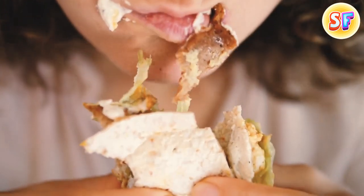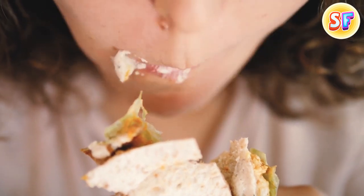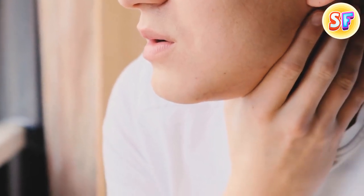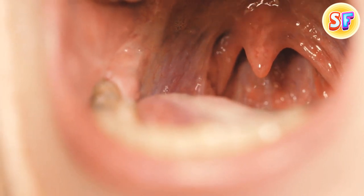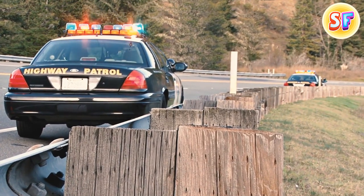Now, we can't breathe and swallow at the same time. That's because whatever we swallow and the air we breathe travel down the same path, at least at first. It's like there's a little guy directing traffic down there.